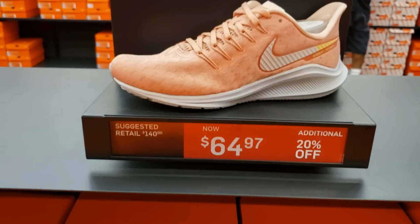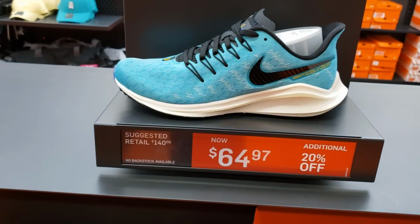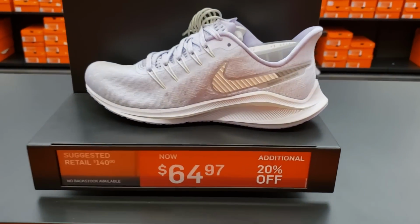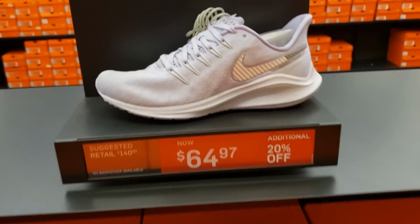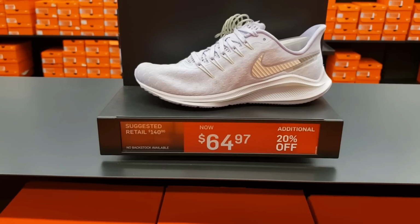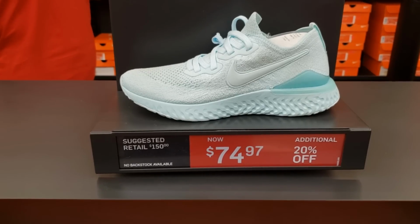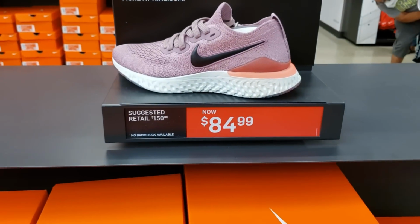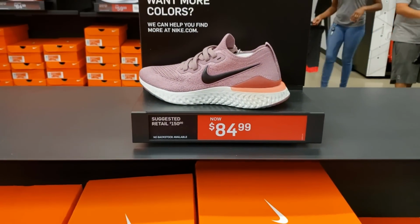Now we're getting a little closer, kind of a peach colorway. Not digging this colorway either, but the price, I'm digging. See, this is pretty cool, like a purplish colorway. And that price is dope too. Got sizes everywhere from 6 to 11. Got some of the Epic React Flyknit 2s, decent price, and a few more. Yeah, that's about it for the running shoes.